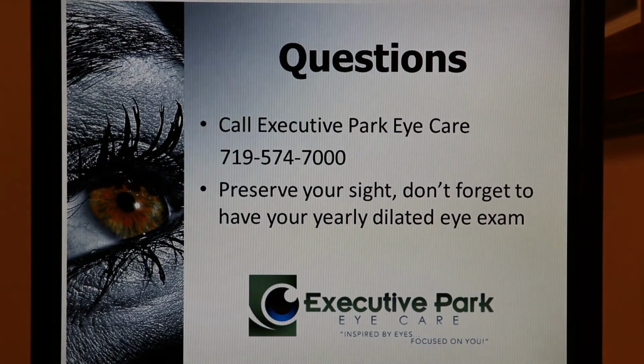So don't forget to have your annual diabetic exam, and if you aren't a diabetic, make sure you come in regularly so we can make sure that there's no complications. Oftentimes your eye exam is the first place that we will notice complications of diabetes.